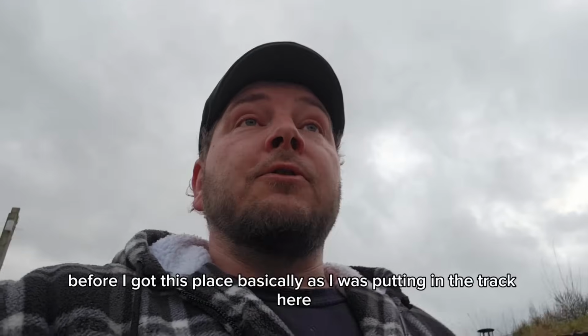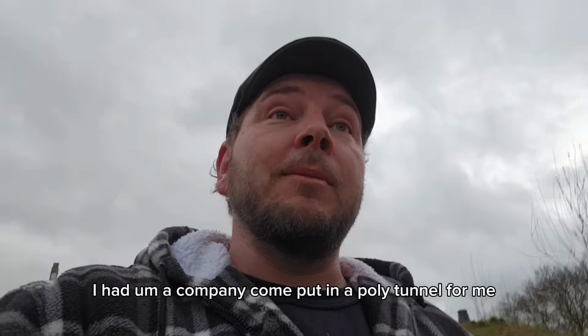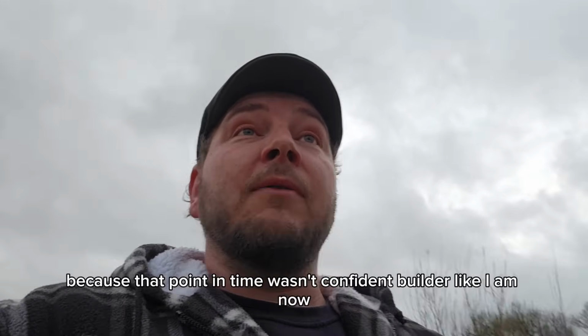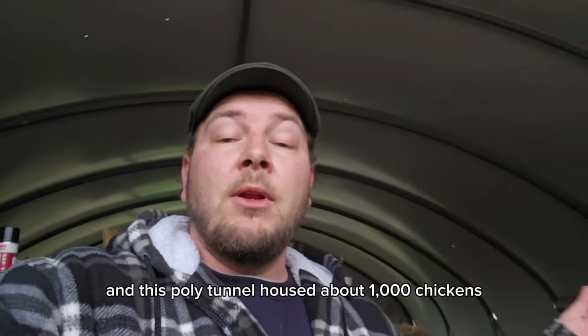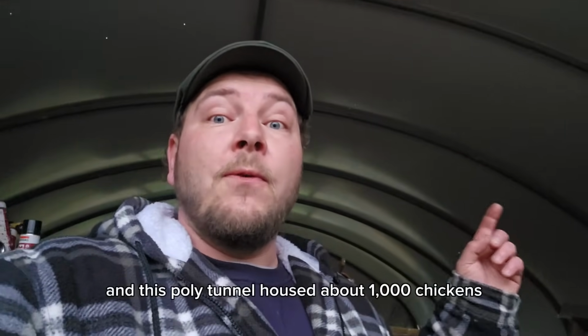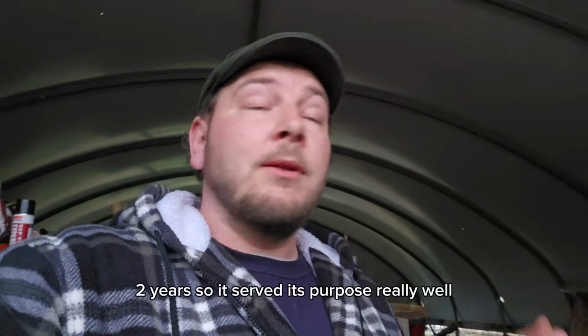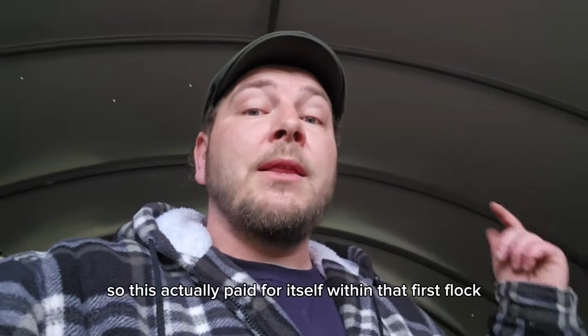Basically, as I was putting in the track here, I had a company come and put in a polytunnel for me, because at that point in time I wasn't the confident builder like I am now, and I felt like someone else needed to do it to get it done right. And this polytunnel housed about 1,000 chickens for a good 1.5 to 2 years, so it served its purpose really well. And obviously the chickens were a full money enterprise, so this actually paid for itself within that first flock.